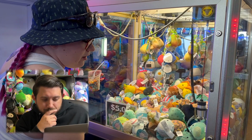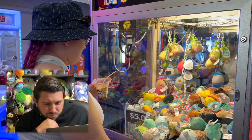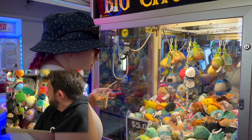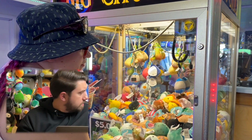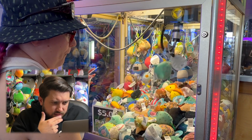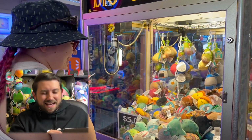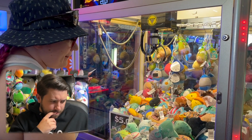So let's see. Looks like she's trying to get this blue one. Is that somewhere right here? I don't really see which one she's going for. Let's see. What is that thing? Oh my god, she threw it. That stinks.